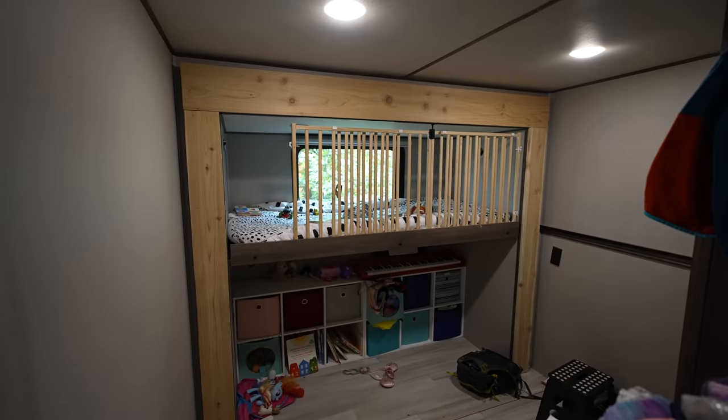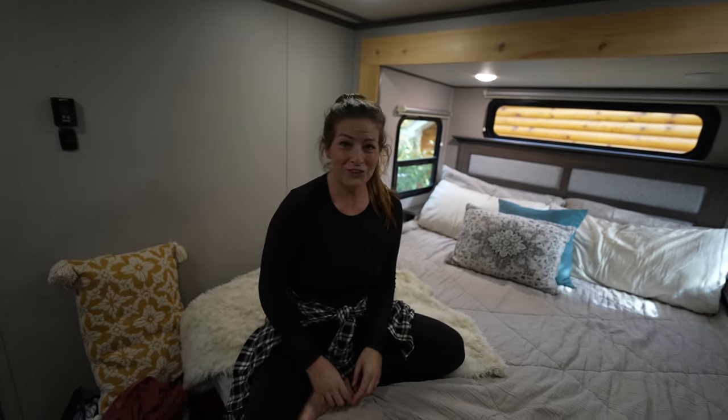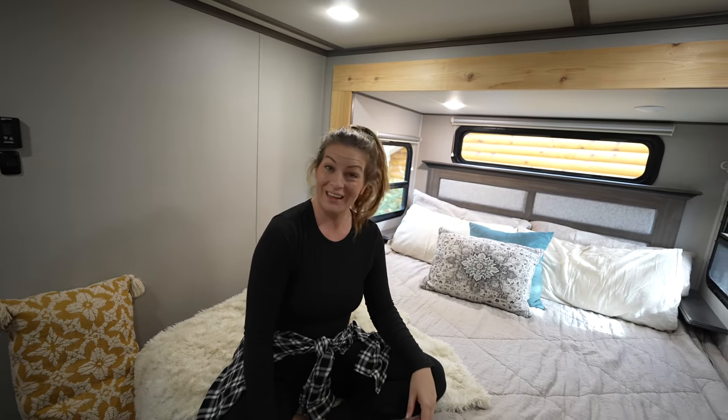Not only did we replace the slide trim in the living room and kitchen, we replaced the slide trim in the mid bunk, and also the slide trim in the master bedroom. The bedroom's going to be phase two renovation. Phase two renovation would be the bedrooms and the bathroom, so excited.